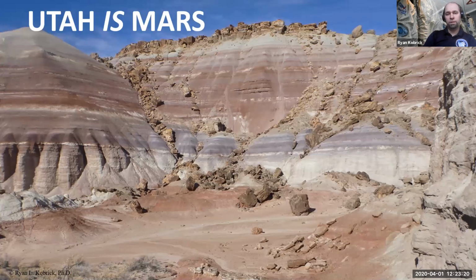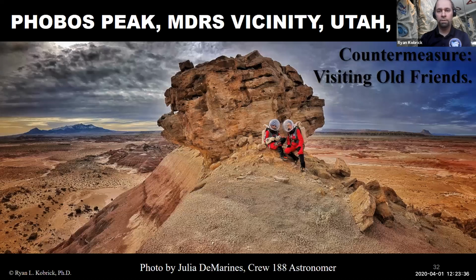Now, real quickly, just a couple extra photos before we get to Q&A. Mars Desert Research Station is located in Utah. Utah is Mars. It's very red, iron-like, ancient lake bed. A lot of parallels to the type of investigations that you would do on the red planet. One of my favorite spots is visiting Phobos Peak.